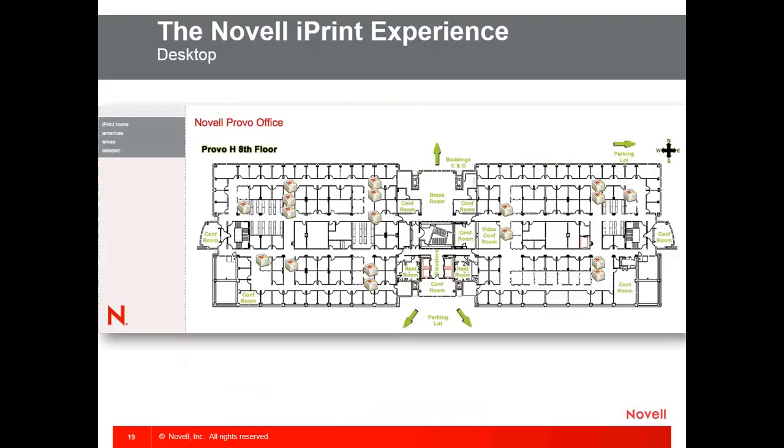This is the desktop interface, or an example of the desktop interface for Novell iPrint. And this is actually Novell's floor plan for the Provo office. What you can do is take images of your floor plans, drag and drop the printers that you have available to you on that floor plan, and then publish that and make it available to your users.